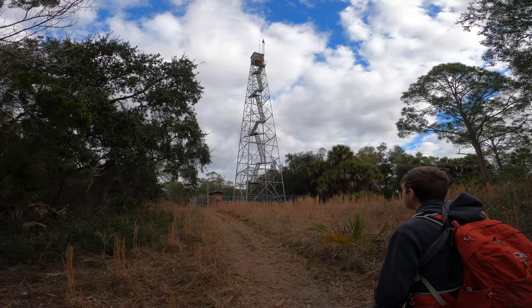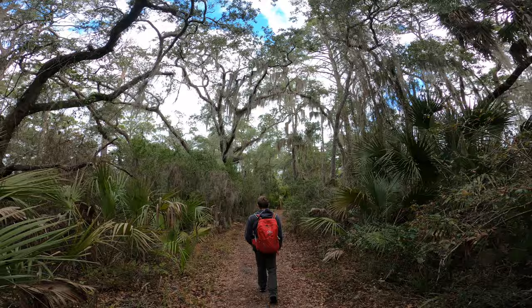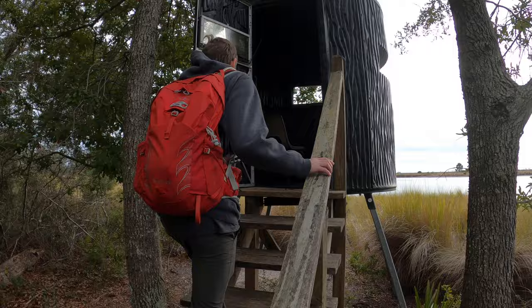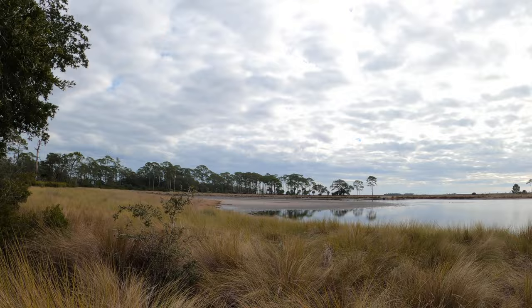There's just something about a live oak forest. It really gives it that primeval, tropical feel. So this is a bird blind, but it looks like the birds decided to nest in it, huh? Yeah. There's not much bird action here right now, but it looks like there was once.